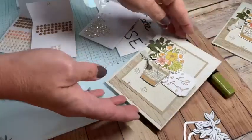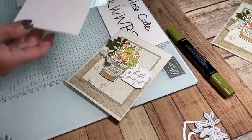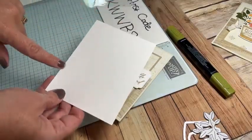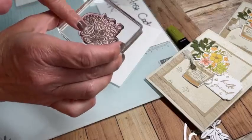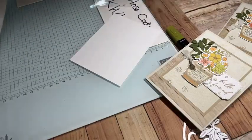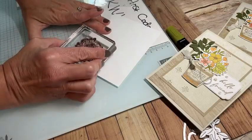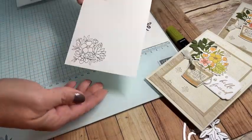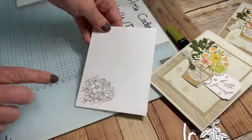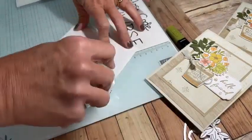And then for the inside, I've got that. For the inside, I just took my standard 4 by 5 1/4 measurement of the basic white, and then I brought back this floral arrangement and inked that up in my basic gray, and then tucked that here in the corner, no coloring. But isn't that just pretty? Just really simple like that. I thought, oh, that could be just fun stationery with an initial or something.